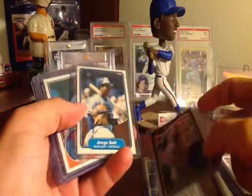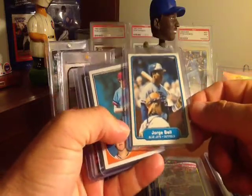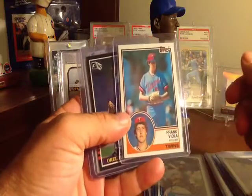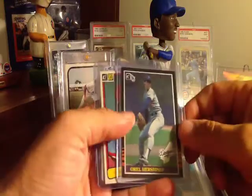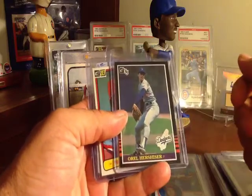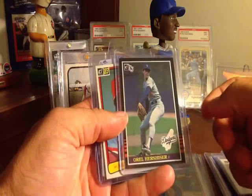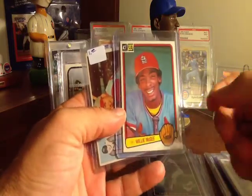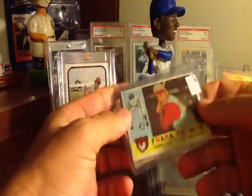Just sharp looking cards. And then I got the George Bell. Didn't own one of his rookie cards. So just, it's $1. I'll pick it up. The Frank Viola and '85 Hershiser. I love these black borders, especially when you pick one up with minimal chipping. And then the Willie McGee, Ugliest Man in Baseball. Well, him and Otis Nixon.